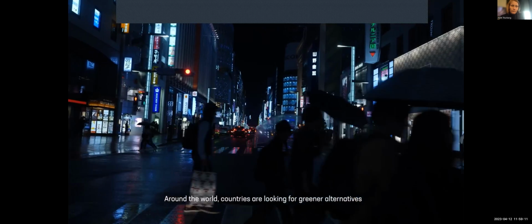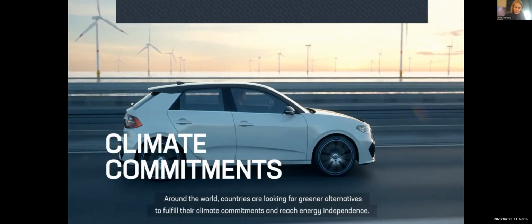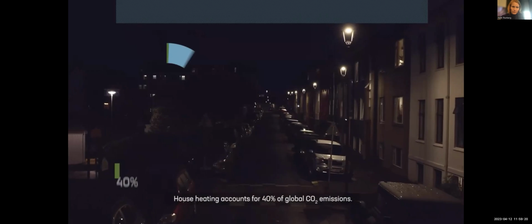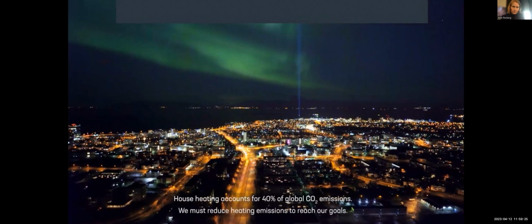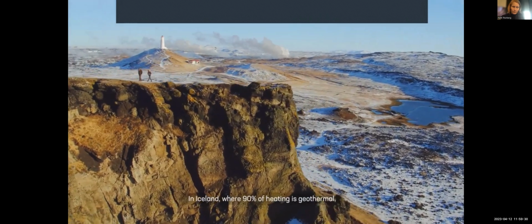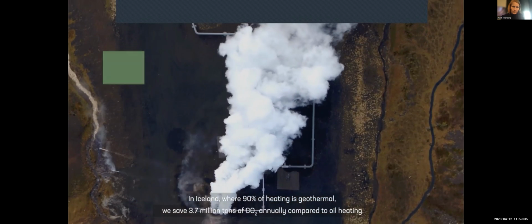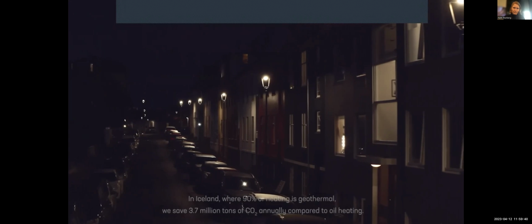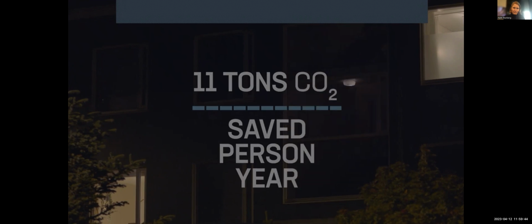Around the world, countries are looking for greener alternatives to fulfill their climate commitments and reach energy independence. House heating accounts for 40% of global CO2 emissions. We must reduce heating emissions to reach our goals. In Iceland, where 90% of heating is geothermal, we save 3.7 million tons of CO2 annually compared to oil heating. That's nearly 11 tons saved per person every year.